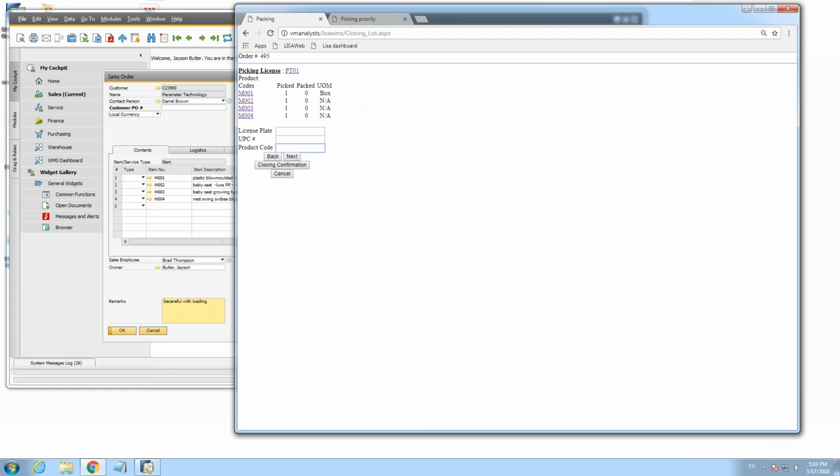Again, I can work with the touchscreen, or I can just do it with scanning. I'll show you both. So if I scan the product, the M1, then it asks me the quantity, 1. I say next. Then, because it's easier, I'll use the touchscreen: M2, say next, quantity 1, next. So now I've got the M1 and the M2 here.